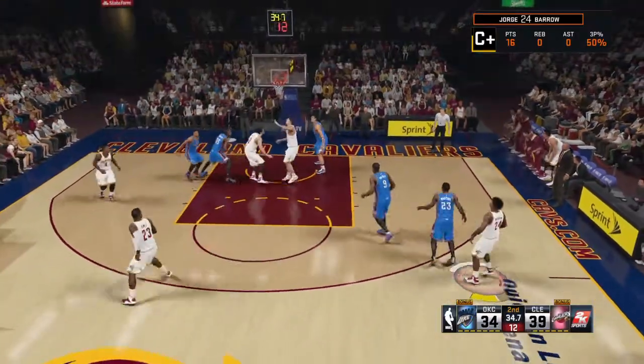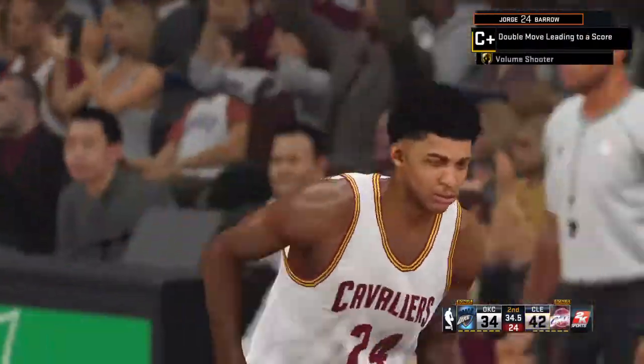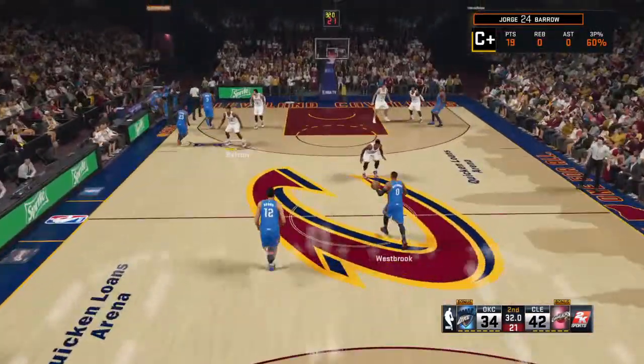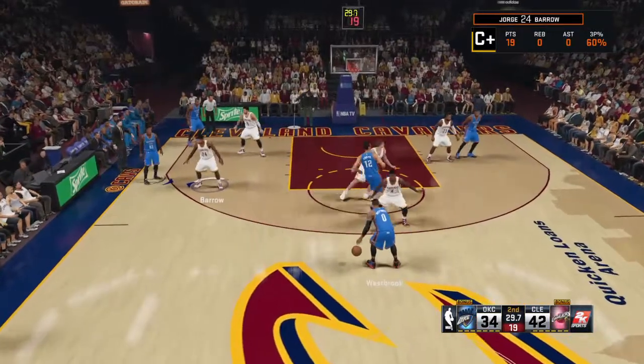Here's Barrow. Sinks the three-pointer. Big Daddy's got 6 in the quarter. He's certainly starting to heat up from outside. That's his third for the game, his second in this quarter.